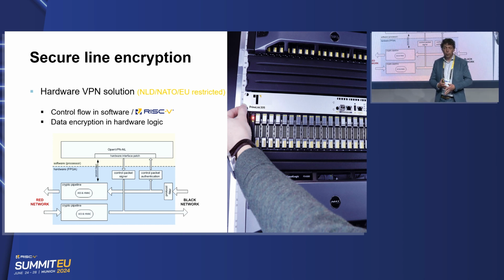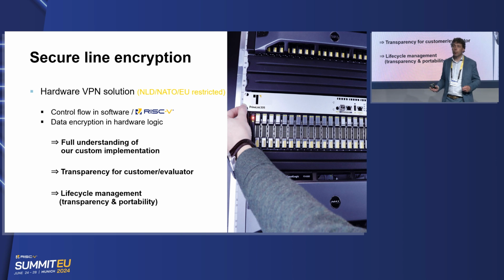For instance, we have a line of secure line encryption products that are used by governments and defense agencies, where we run the control flow software on the RISC-V processors, and all the data encryption logic is, of course, in the hardware logic of the FPGAs. And this offers us, because we own the design, the full understanding of the implementation. But we can also show transparency to our customers or to the evaluation bodies, because it's developed based on an open standard. So everybody knows what the standard is and can evaluate against this standard.